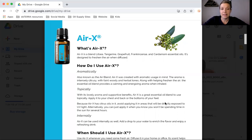So it has Litsea, tangerine, grapefruit, frankincense, and cardamom. It's meant for freshening the air. You can use it topically or internally.